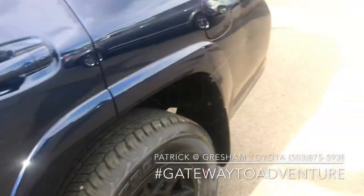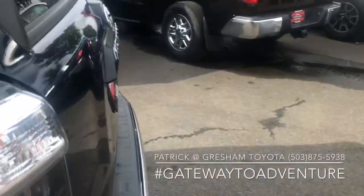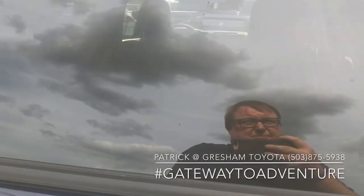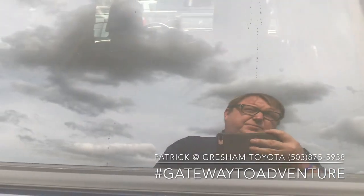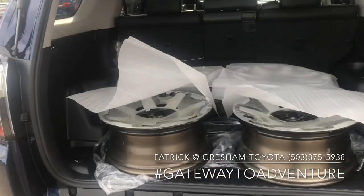Has a proximity sensor. That sensor does not do anything for your rear door, but what it does do allows you to roll the window down from back here. Also, the sensor for opening the rear.